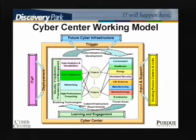So let me take you through perhaps a minute or 90 second overview of some of the activities in the Cyber Center. In the Cyber Center, we emphasize four major areas: high-performance computing, networking, grid and middleware, and data analytics and visualization. These are areas of strength that we have at Purdue, and there are centers of gravity for each one of these areas. And obviously security, virtualization, and provisioning and management of the cyber infrastructure happens across all of these layers.